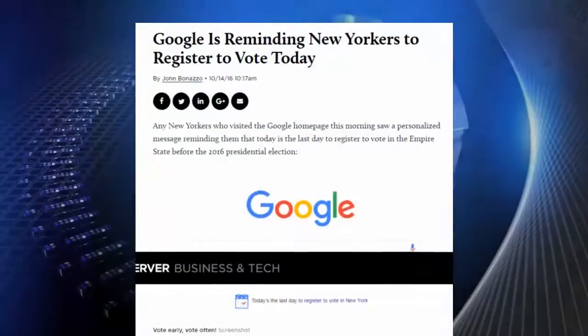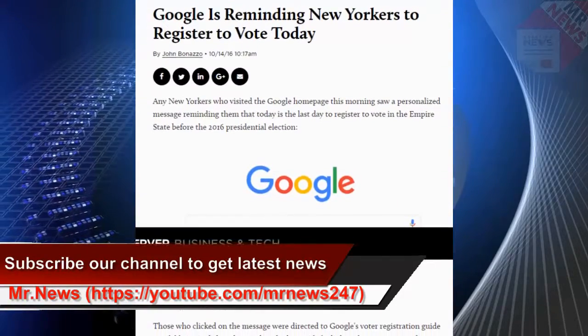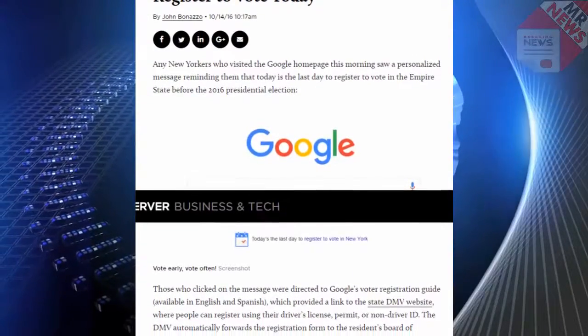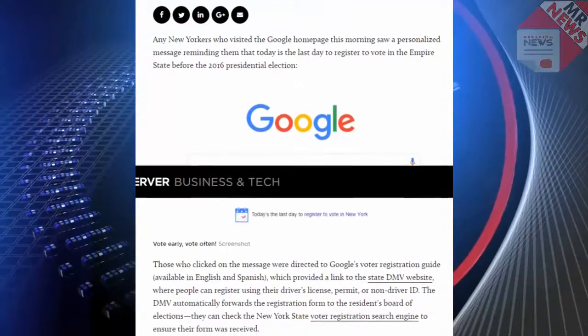Google is reminding New Yorkers to register to vote today. Any New Yorkers who visited the Google homepage this morning saw a personalized message reminding them that today is the last day to register to vote in the Empire State before the 2016 presidential election.